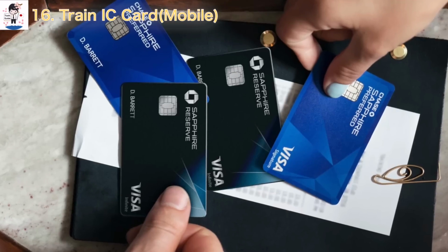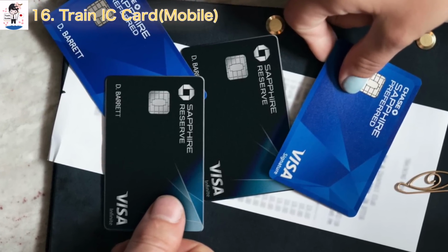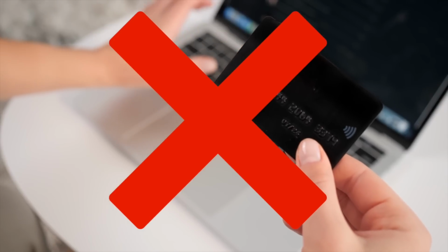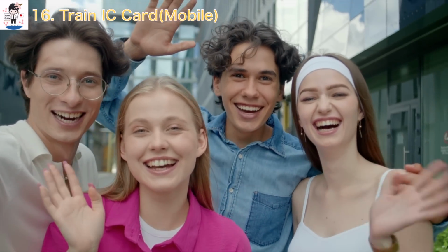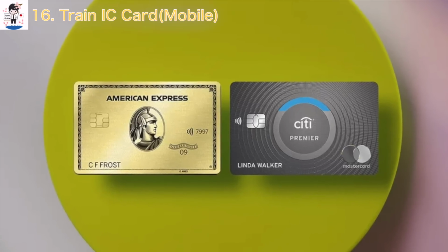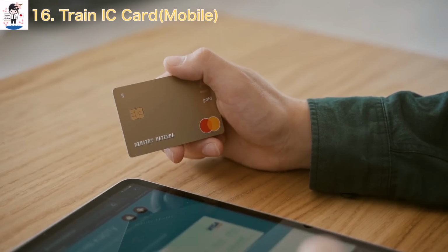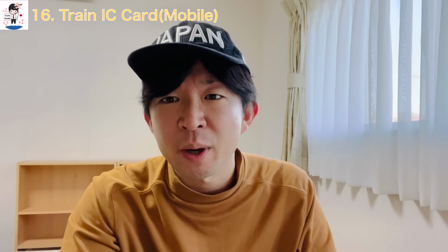I personally attempted to link my Chase Sapphire Reserve, which I got during my stay in the United States, but unfortunately, it couldn't be registered. On the bright side, some of my foreign friends successfully linked their cards, such as Citi Prestige MasterCard and Amex Gold. I encourage you to give it a try with your own card. For a step-by-step on the registration process, please check my previous video.